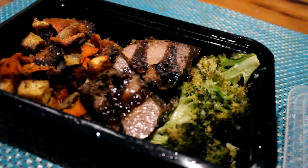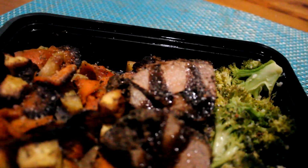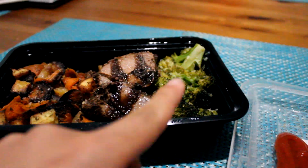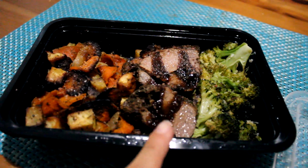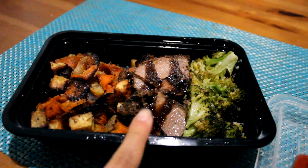Meal number 2 after my workout today is this Meal Dealers steak and carrot, potato, onion saute, and grilled broccoli or roasted broccoli or whatever. This meal is absolutely delicious, and it's 10 fat, 39 protein, and like 29 carb or something, and it's super good.